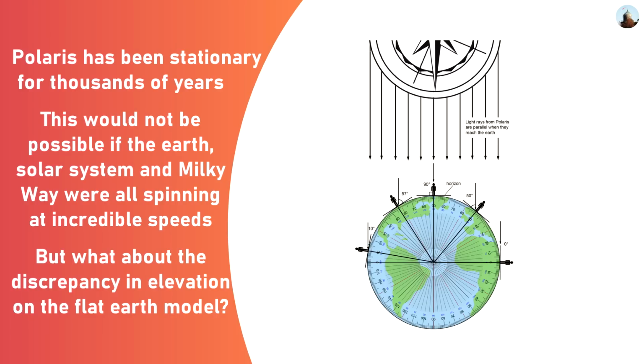One of the arguments that they always have is that a sighting of Polaris, whatever degrees Polaris is sighted at, is proof that we're on a sphere, because on a flat plane it apparently wouldn't work. So the globe argument is that the light rays come from Polaris, we are all on a globe, and if anybody takes a sighting, then it will correspond exactly to your latitude on a sphere. Yeah, you've heard that argument, right?